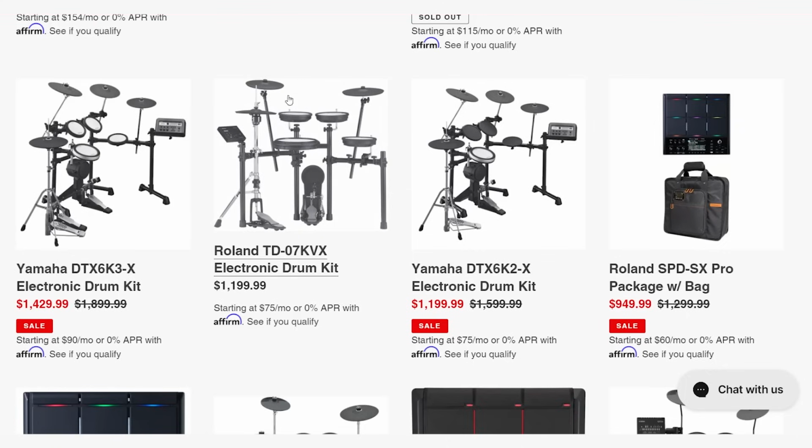Next up, we got the Roland TD-07KVX for $1,200. This is also a very, very solid drum set. This is a very easy recommendation to learn on because you get the hi-hat on the stand, you get the 3-zone ride cymbal, I believe, you get the 12-inch snare drum, and the TD-07 module isn't half bad. It doesn't have all the capabilities of the TD-17, especially on the output side, but again, this is a great drum set to learn on.